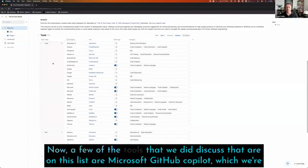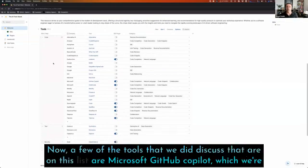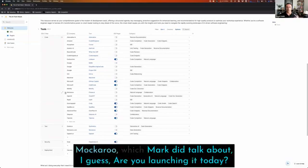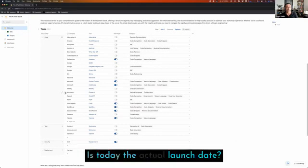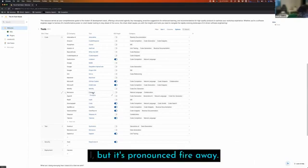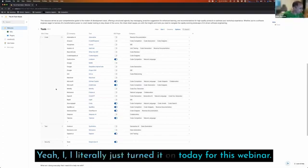Now, a few of the tools that we did discuss that are on this list are Microsoft GitHub Copilot, which we're going to jump into here in a bit with Mark, and Makaru, which Mark did talk about. I guess, are you launching it today? Is today the actual launch date? Yeah, well, the new tool is called Fire Away, which is the thing you see on the right there. I literally just turned it on today for this webinar.